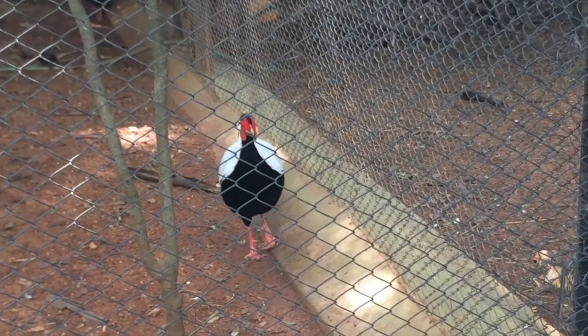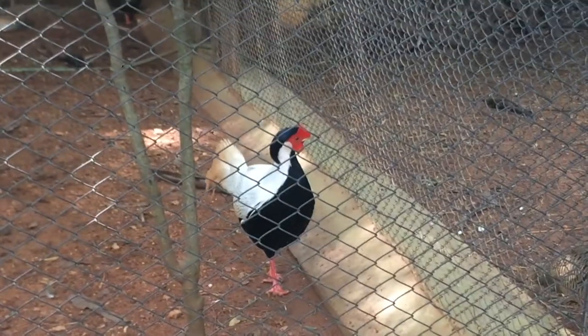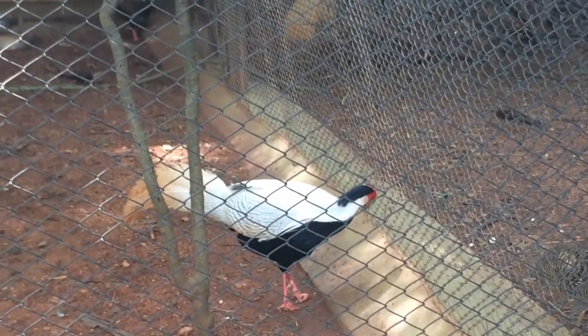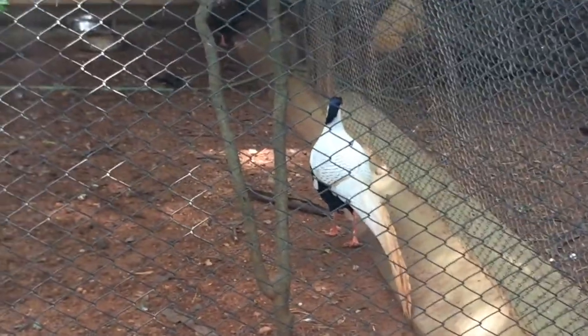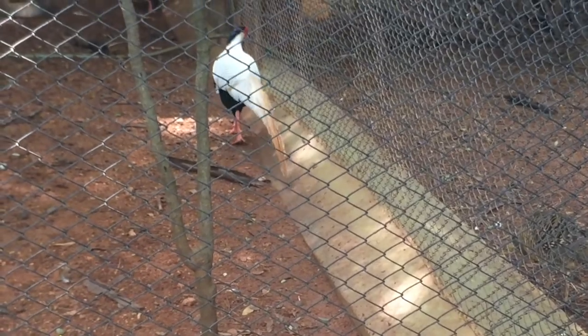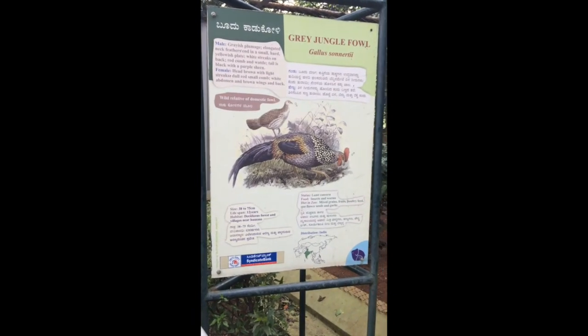I have with me the silver pheasant. Pretty good looking and colorful here. This one's lifespan is just about 10 years. The male stopped by the grey jungle fowl. And here they are.